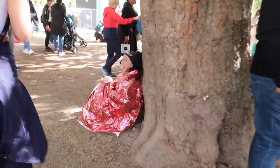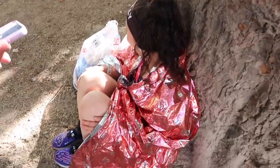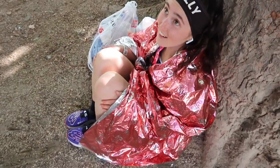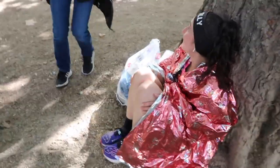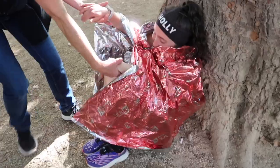So this is where we found Holly sat next to a tree after her race, and she did it in an incredible time of under 3 hours and 30 minutes. So you absolutely smashed it, dude. I was so proud. And it was just a great, great day.